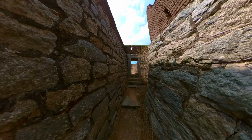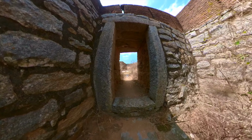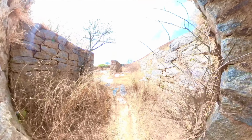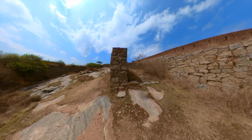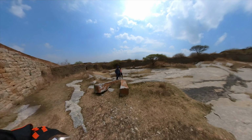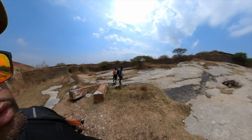So we have reached the peak, and this is how it looks to be on the top of this fort. This is one of those Navadurga forts that are surrounded around Bangalore. So let's fly our drone and see this particular place through a bird's eye.